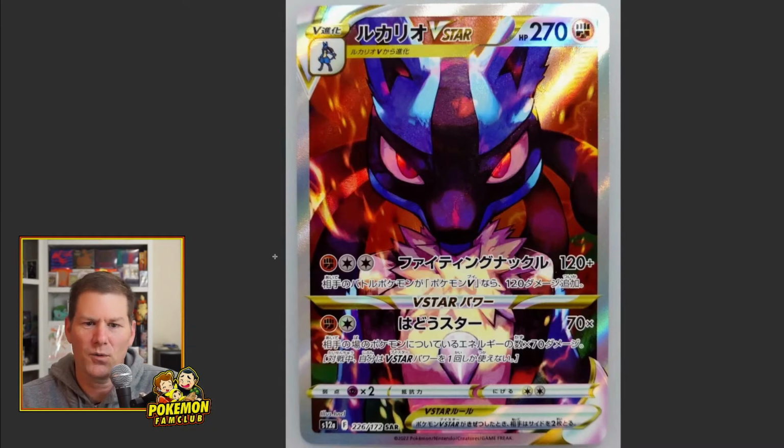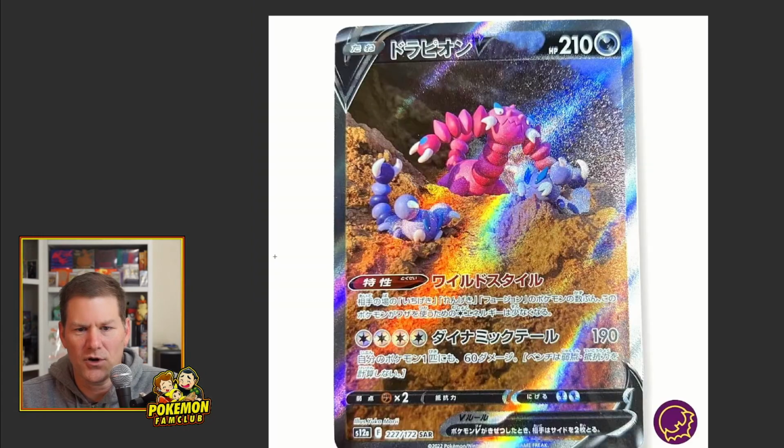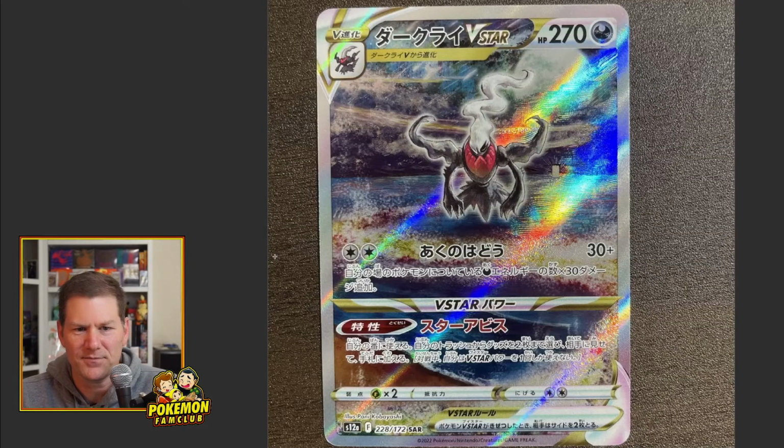Here's a Lucario that we'll get in our ETBs. They get it right in the set. A couple shots of it. Super cool card. This is one I don't think we saw before, the Drapion V. You know, it's one of those clay created cards. I like how they're all hanging out there on real sand. It's a pretty cool card.